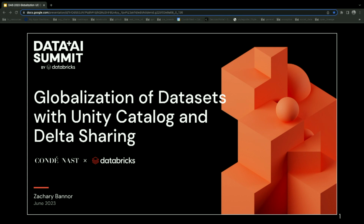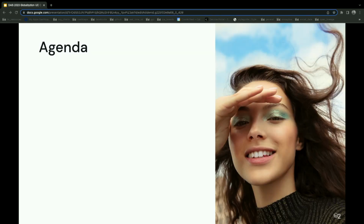We're doing at Conde Nast, specifically with respect to the globalization of data sets using Unity Catalog and Delta sharing. So before we get into it, I just kind of want to give you a brief rundown of what we're going to be talking about today.